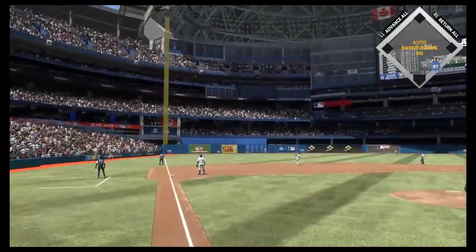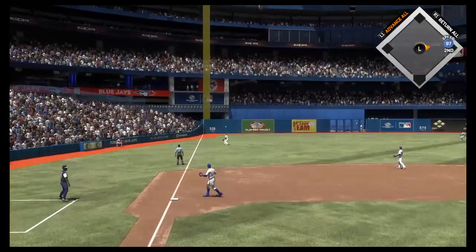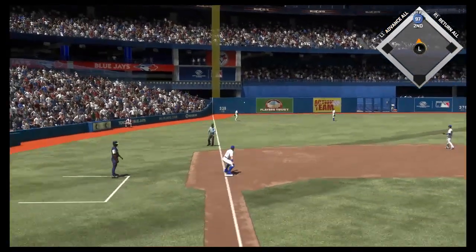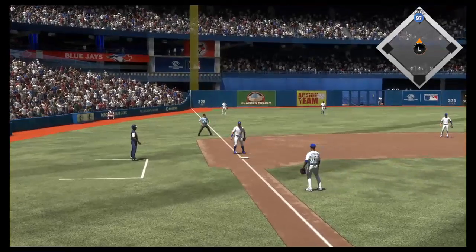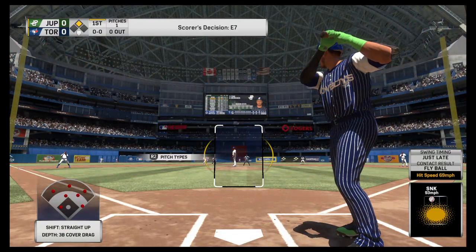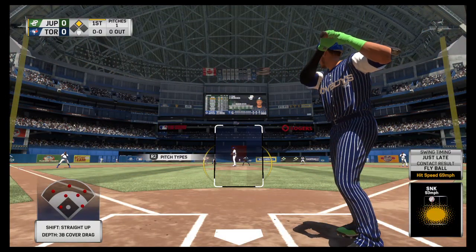Coming up next, Pierce ranging forward. He's there, but oh, he missed it. And he's going to get to second now with nobody out. Next to bat will be the Cuban import, Yoan Moncada. Great chance to drive in a run here in the early going.